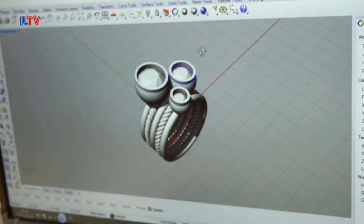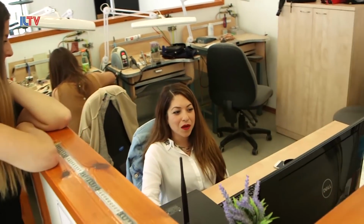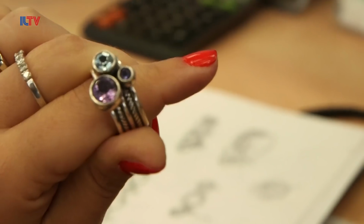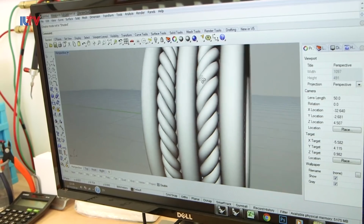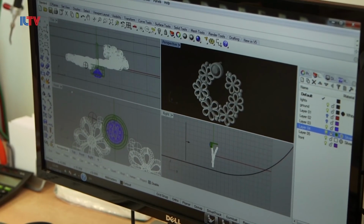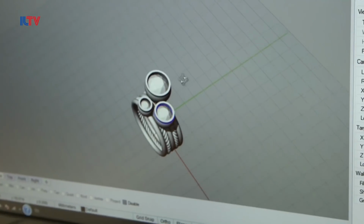So tell me about Indimaj's latest collection. What are you working on right now? Right now we are working on two collections, flower collection and sea collection. Nice. It all starts in sketches, first hand sketches and then a little bit on the computers. So you start out by just jotting it down on paper, yes, and then the idea comes to life. And then I start working in Rhino or in Photoshop. Then I fix it to be something that is real.